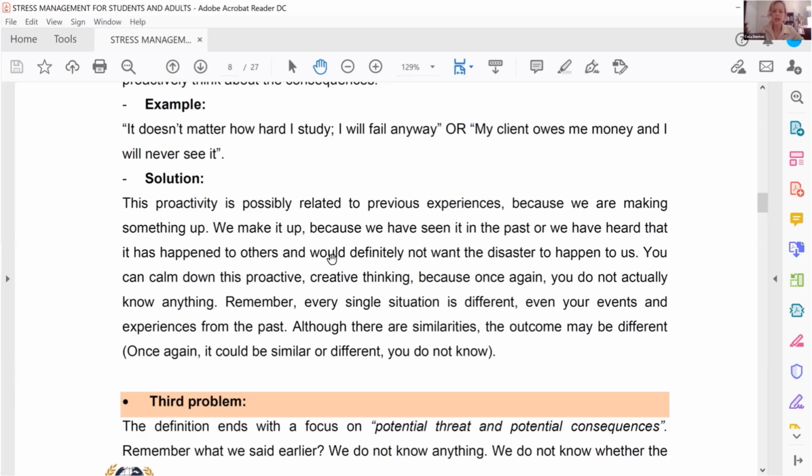So you can calm down this proactive, creative thinking, because once again, you do not actually know anything. Remember, every single situation is different, even your events and experiences from the past. Although there are similarities, the outcome may be different. It could be similar or different, but my point is you don't know.